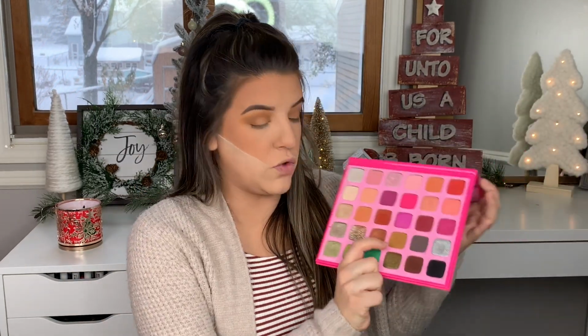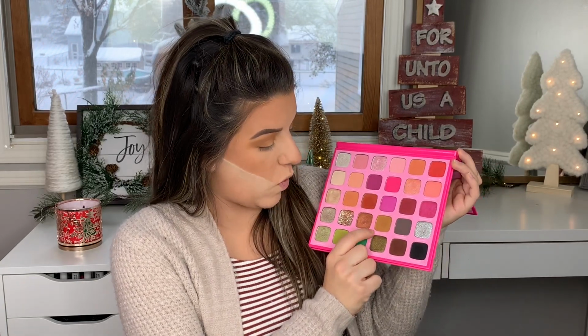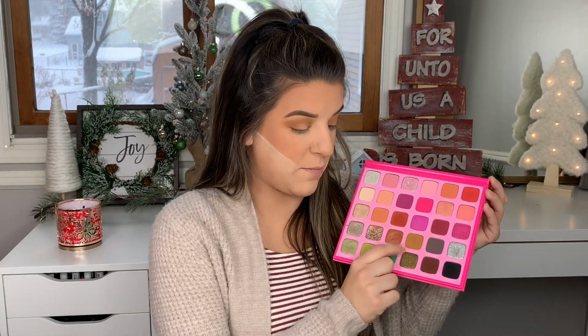Really upset. Okay, going into the Jeffree Star palette, I'm taking What's the Tea. It's another pukey, greenish, grungy, brown kind of color.